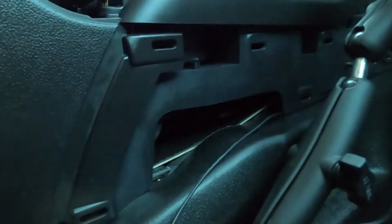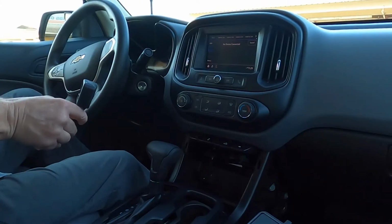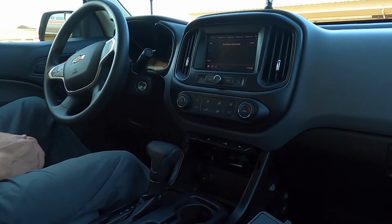Additionally, this side panel comes off here. So I don't want to get too much into that. I have another video. Let me get this camera set up here. I have another video that covers me removing the console parts, but I just wanted to mention that it is possible to add features and relocate features if you have a truck that doesn't have the upper trim levels.